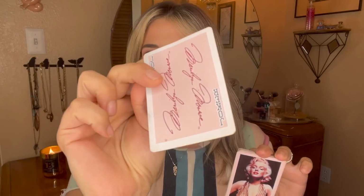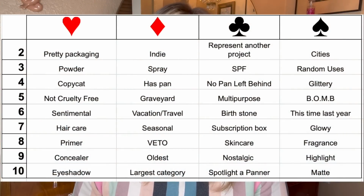This is what we've all been waiting for, right? The best part, yay. So I have my deck of cards here, my beloved Marilyn Monroe deck, and in here I have the Joker card, just one. I'm gonna go ahead and put that into the deck, give it some shuffles, and while I do so, go ahead and check out the game board for this month.